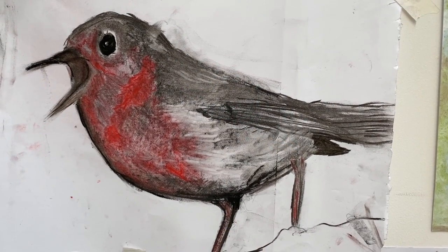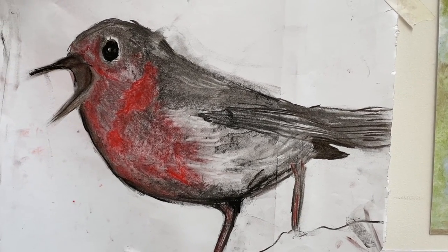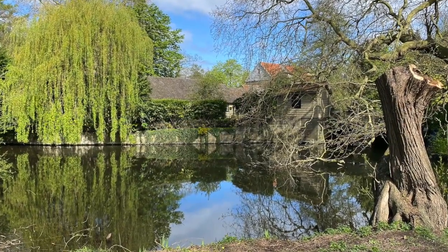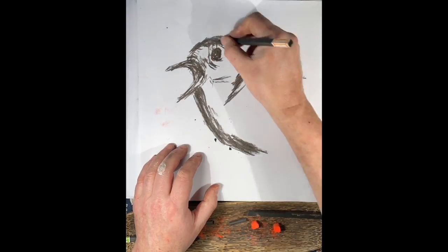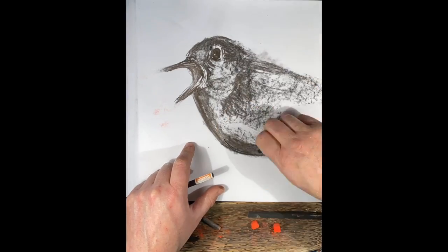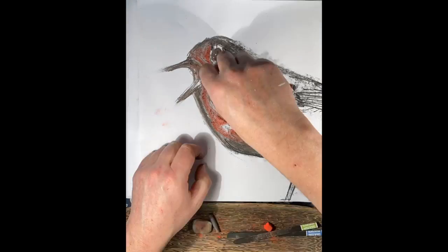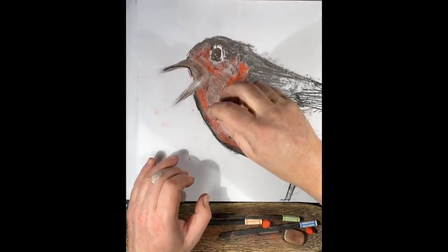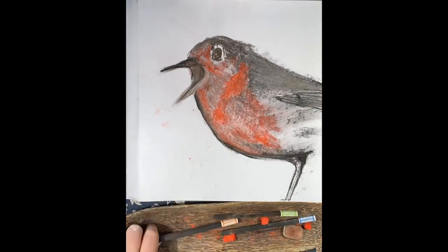So this is the robin that I drew. Part way around the river walk there is a tree, and that tree is full of the robin and its bold little calls. Robins are very territorial, and we associate them with the winter season and Christmas, but robins are out all year round singing their songs and chirping, but because they're quite bold they'll rush up to you. So this is a robin opening its beak to give you a bit of a warning.